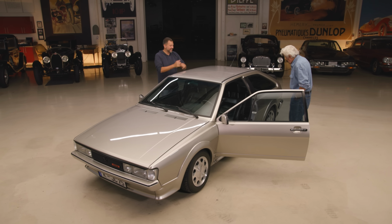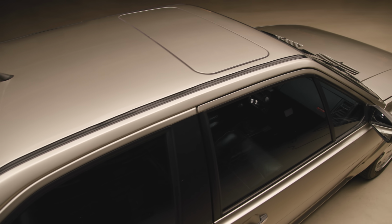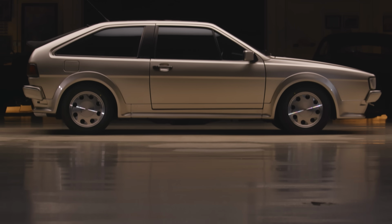Well, very cool. Let's see, any other features we want to point out on the outside? It's a sunroof car, so you've got the fully loaded version, eh? Yeah, this one, there were only a couple of options, as of when the 16 valve came out.